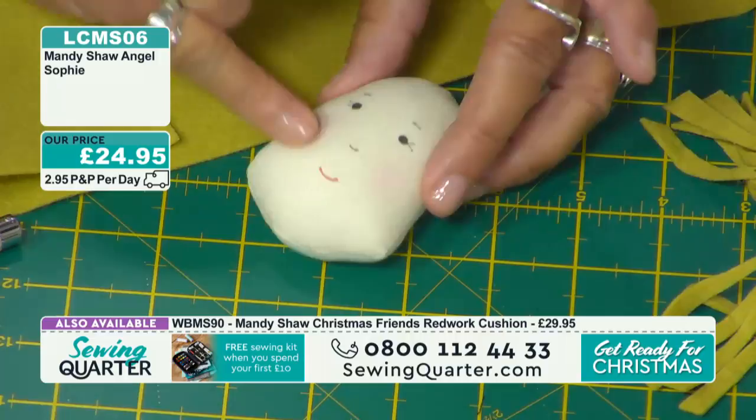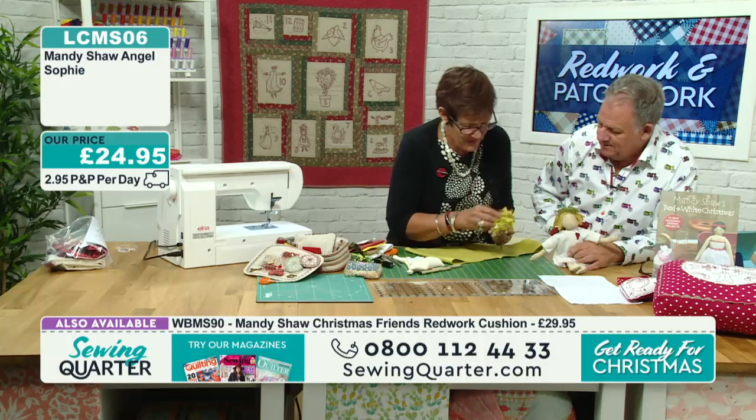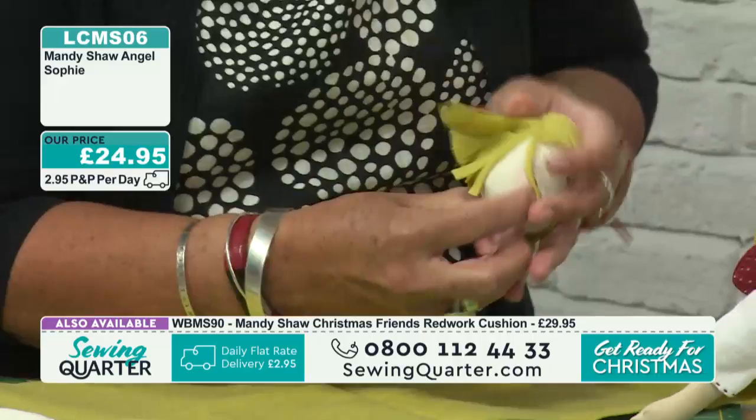So I've just put her little hair on. How do you attach the hair? With glue. I've got a glue gun underneath there. I would attach the top first, then the sides, and then the top and the back. And then I would trim into all the extra bits. I'd feather cut it. But that's her lovely little face look.